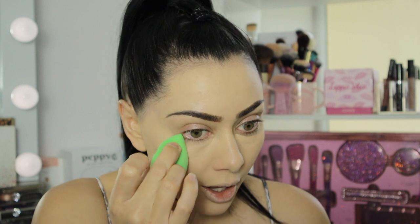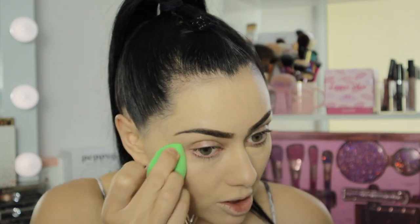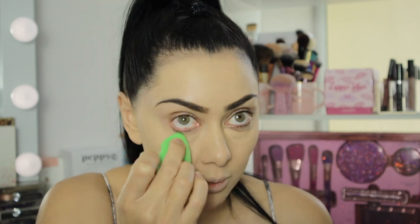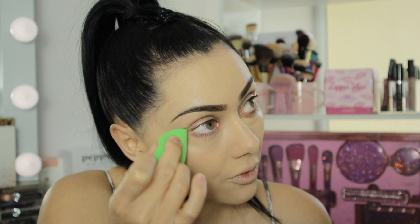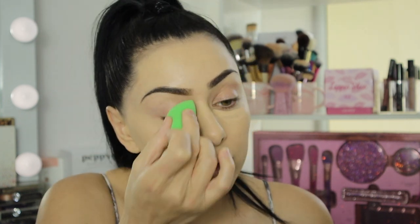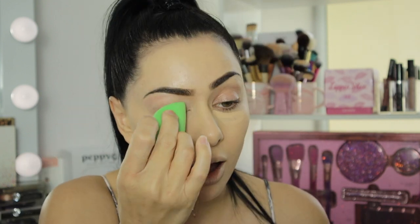But upon first putting it on my skin, the formula feels quite light, which I like. And then I'm just going to work the sponge in there and just press that out. So I'm going to bring whatever's left on the sponge up onto my eyelids just to help conceal a tiny bit, just those veins that I have in my eyes, and just make a little base for my eyeshadow.